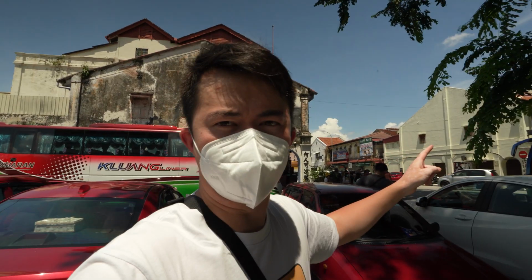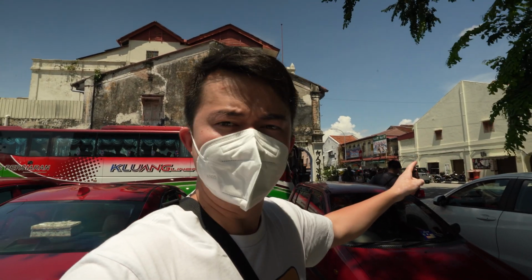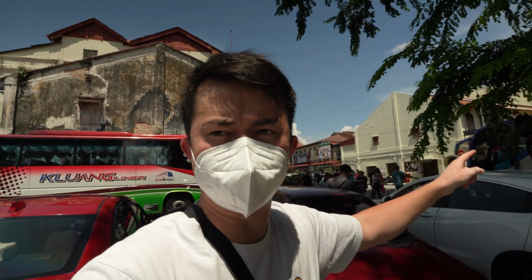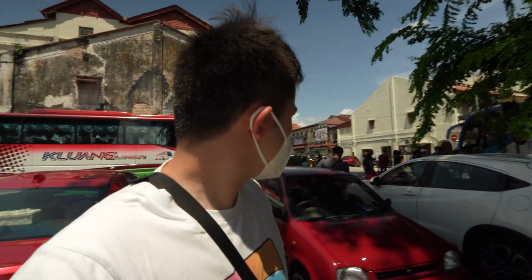Alright, hey everyone, we're here in Ipoh Old Town today. This is kind of the touristy spot of Ipoh. They call it Old Town because it's got a lot of old historic buildings. Down on that side, they've got this old train station. You've got a lot of foreigners walking around. I think you've got a Chinese tour bus or something.